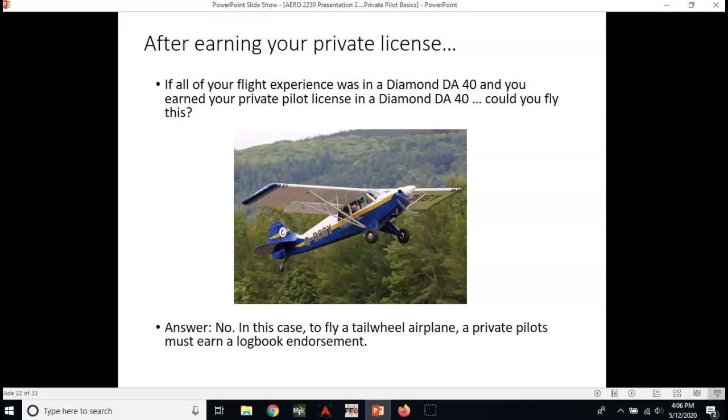For example, the aircraft in this slide is a tail dragger. It doesn't have a tricycle landing gear. And the FAA requires a pilot to get certain training in order to qualify to fly a tail dragger. It's not an additional rating, it's just an endorsement from a flight instructor. So can you fly this airplane if your flight experience was only in a Diamond DA-40? No, the answer is no, because in this case, to fly a tailwheel airplane, a private pilot must earn a logbook endorsement from a CFI.